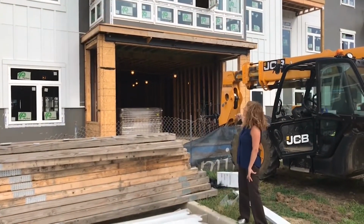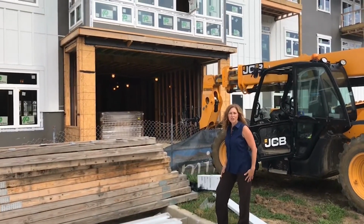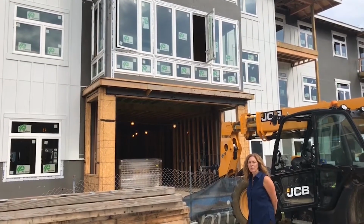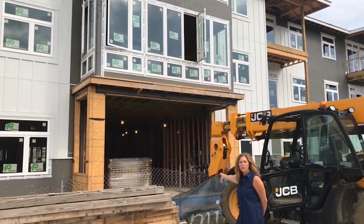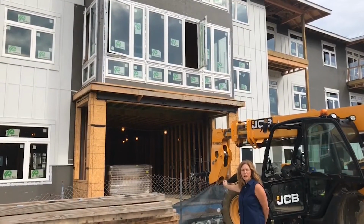So here we have the opening to our wellness center, and that is brought to you by BB Hospital. They will actually have a wellness center right here on site, and they will be offering all kinds of rehab services and services that are covered under your health insurance.